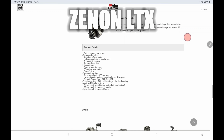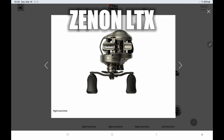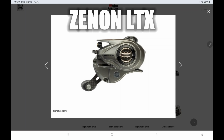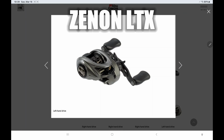Now with that being said, I own the Xenon LTX and it performs much better than the numbers would suggest, and while it does struggle with ultralight lures due to its heavy spool, when it comes to heavier bait finesse lures, the Xenon actually dominates. It beat the mighty Shimano ALDEBARAN BFS in a cast battle with the 4-gram lure.